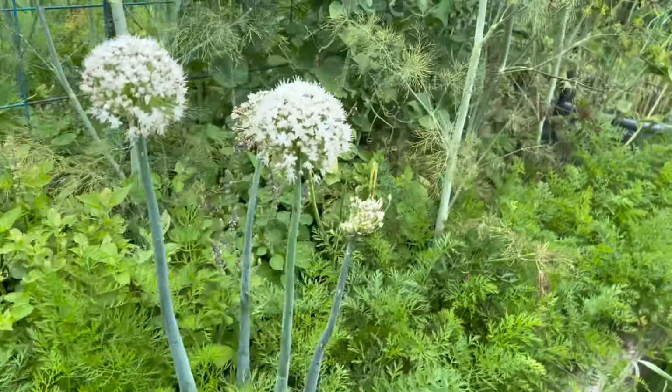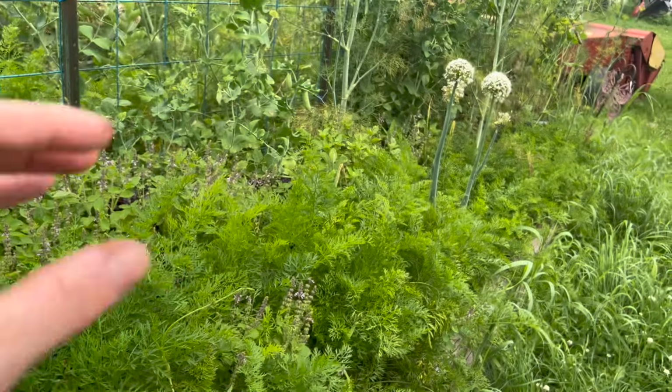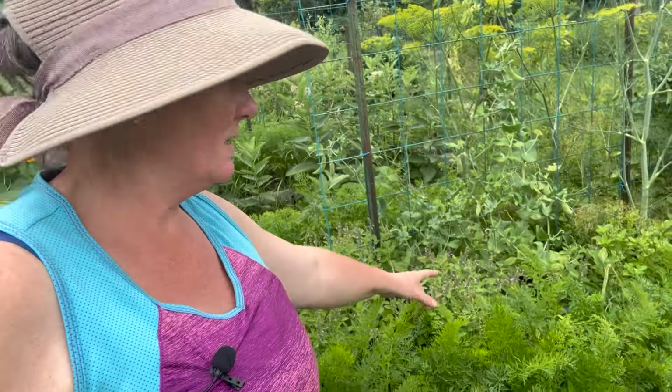So as you can see, this is a very, very packed bed. This bed has so much stuff in it, and I didn't plant it all. I did not plant the Tulsi, just the purple basil, but I'm gonna leave the Tulsi because it's delicious.